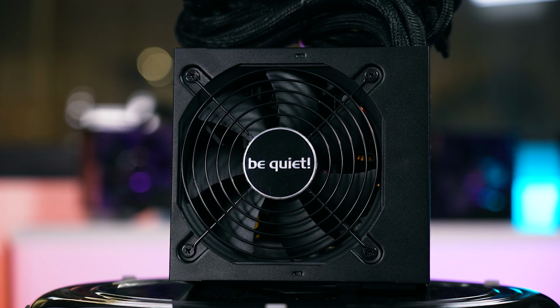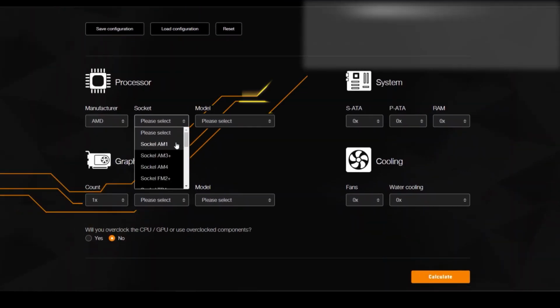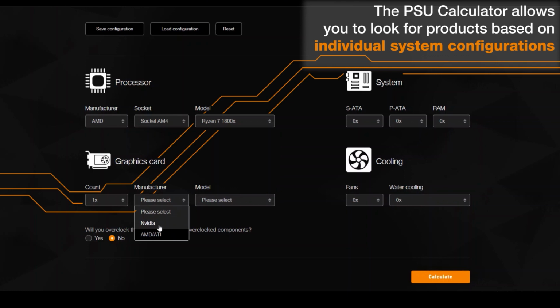The situation is similar with modern CPUs, where the power peaks can be much higher than the TDP. When you add a motherboard, 2 or 4 RAM modules, a fast PCI Express SSD, a SATA hard drive, a handful of fans, possibly a water cooling system and maybe some RGB lighting, the air starts to get very thin. If anyone is unsure about the right model to choose, I recommend the power supply calculator offered on our website.